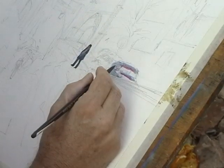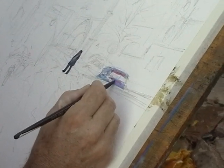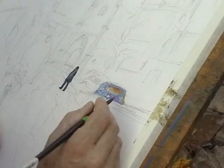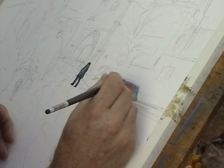Warms and cools there, different blues. I'm going to go from cerulean to cobalt. Just want to indicate him. I don't want to go into too much detail on the car.